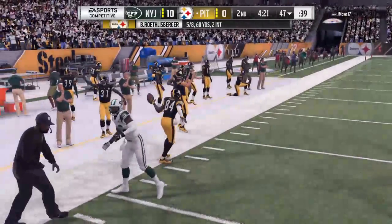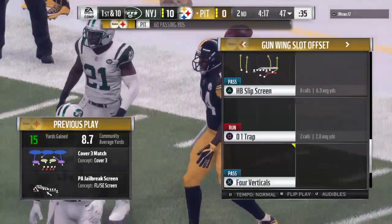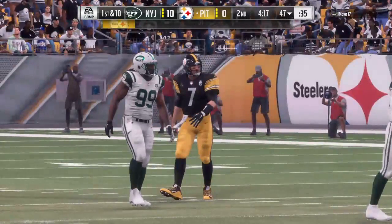And what a really nice game right there on first down for them. Brings up a nice second down for them. The Steelers picking up 15 yards there at a first down.